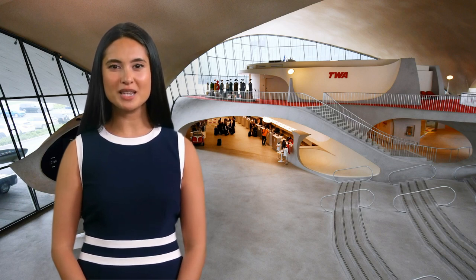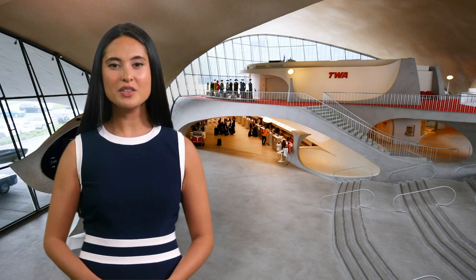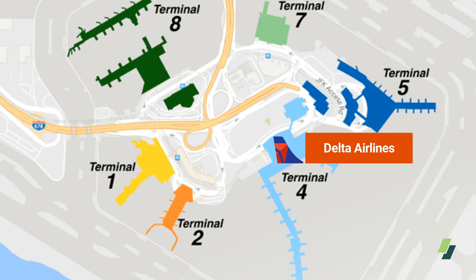Today, I will give you a detailed overview of Delta Airlines Terminal 4 at JFK Airport. Let's start. Delta uses Terminal 4 for all departures and arrivals at JFK Airport. Domestic flights: Delta Airlines uses Terminal 4 for arrivals and departures of domestic flights at JFK Airport. International flights: Delta uses Terminal 4 for arrival and departure of international flights at New York Airport.